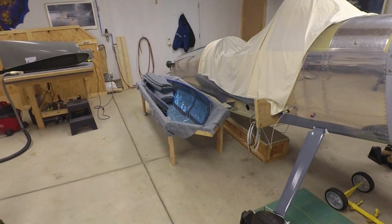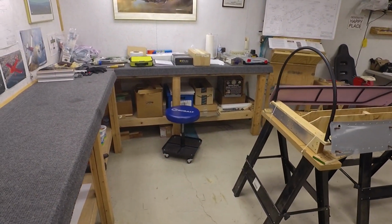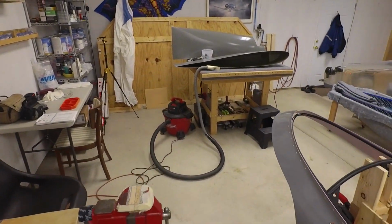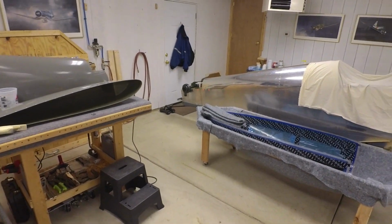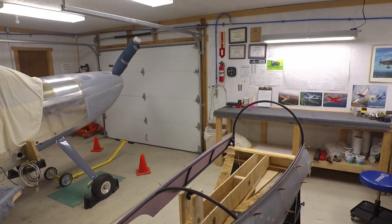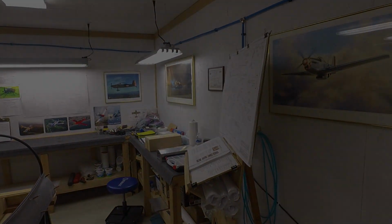In compiling information for Steve, I started looking around the shop at all the jigs, stands, fixtures, and templates I'd created. I began to make a list, and the more I thought about it, the longer the list got. It's truly astounding. You got a brief overview in my previous video, but let's take a more detailed look at that list. This list includes both fabricated and assembled items.